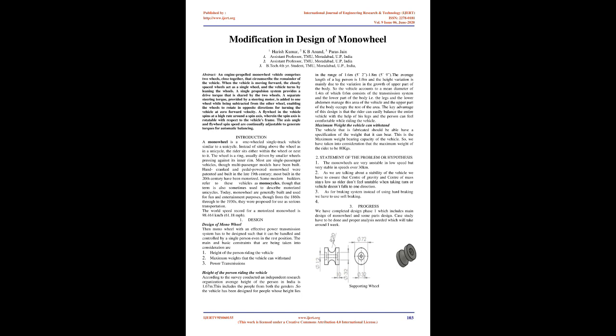When the vehicle is moving forward, the closely spaced wheels act as a single wheel, and the vehicle turns by leaning the wheels. A single propulsion system provides a drive torque that is shared by the two wheels. A separate steering torque, provided by a steering motor, is added to one wheel while being subtracted from the other wheel, enabling the wheels to rotate in opposite directions for turning the vehicle at zero forward velocity.